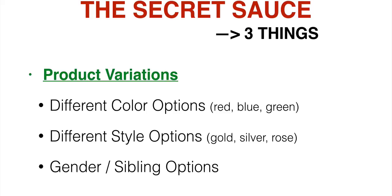So start looking for that. When you're searching for products on AliExpress, you want to try to look for products with these 3 things, or at least one of these 3 things. So I'm going to prove it to you right now.